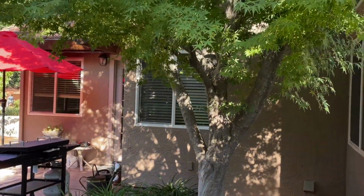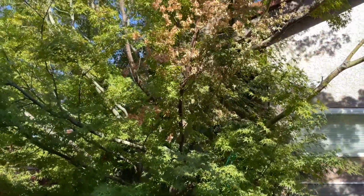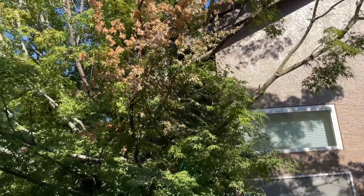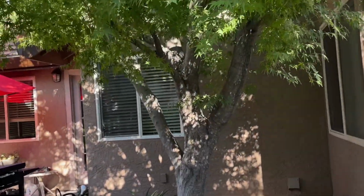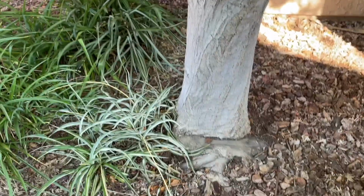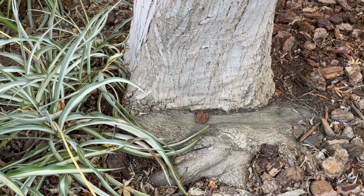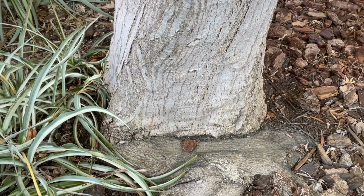This guy, the Japanese maple, we're still having branches die back. There's one big branch up there dead, and then this one's died. I believe, this is my suspicion, I have no real professional knowledge, this tree is girdling. When it was planted, it wasn't carefully watched, and this root, I think, is strangling the trunk.